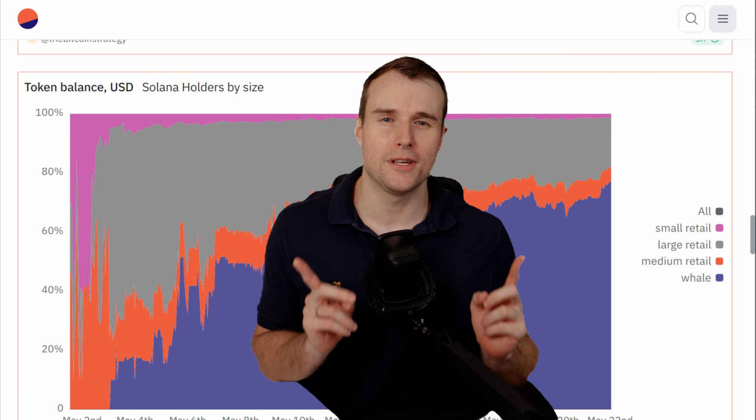I think the current whales that hold the token are accumulating more and more of the token. So it's not more whales coming in, it's just the existing whales that buy up more of the supply. Now this could be market makers, independent market makers. It could also be the centralized exchanges that plan on listing the token. And here is why I have this thesis.